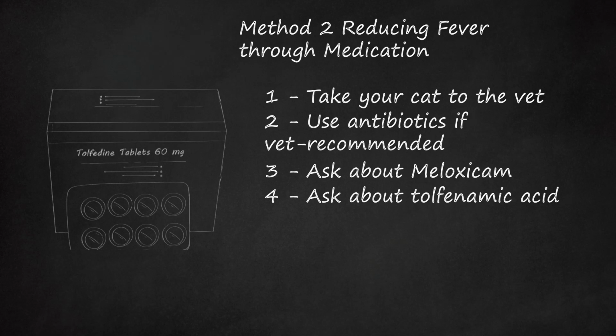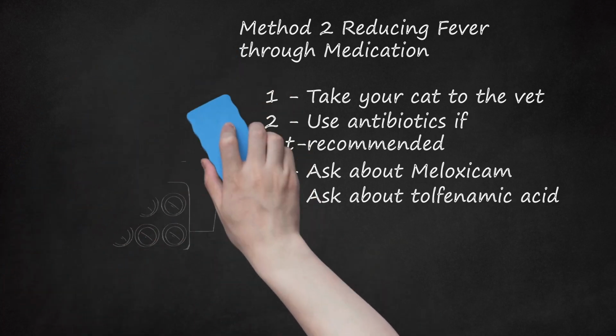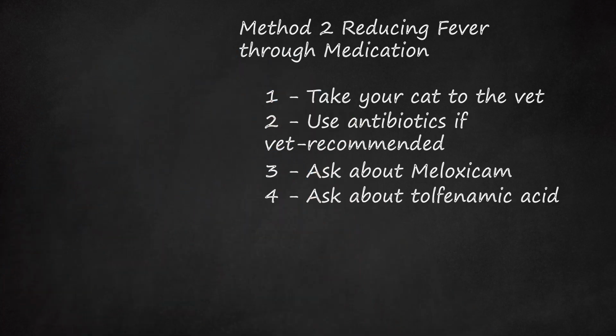Tolfenamic acid is not FDA registered and is not a first-choice painkiller for cats. It is therefore used relatively rarely and only under veterinary supervision when other drugs have failed to work. An average cat with a body weight of 4.5 kg (9.9 pounds) would need around 3 tablets of this medication to be given in a day.